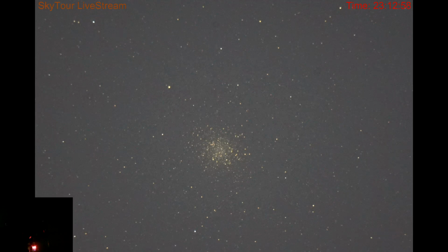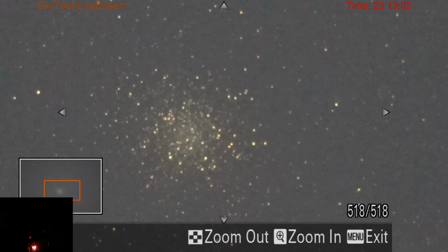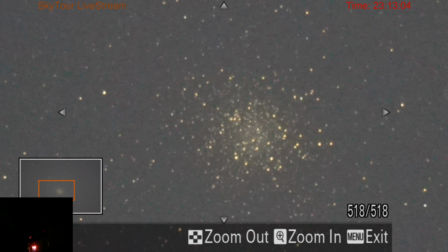Now, as I show you this, this cluster is actually a lot bigger than Messier 13. That is the Great Hercules cluster we looked at earlier. And this one is actually 10,000 light years out. So it's closer to us by more than half than the cluster in Hercules.